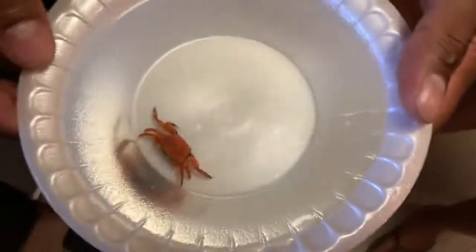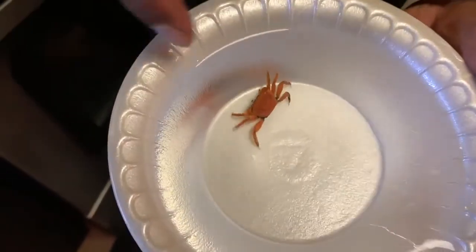It's all right. I have to pick the crab up. What kind is that anyway? It's a red marine fiddler crab. Look at that. Did they take the claws off? No, yeah. They have claws there. Yes, they have claws. Look, he's dancing, look.